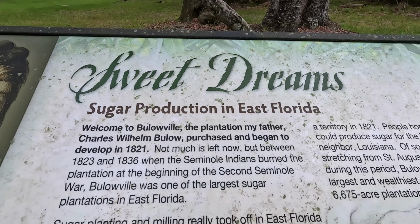The sawmill was 18 feet beyond this sign. Here's another well right here. It says exact use unknown. Nice sidewalks here that go around too.